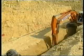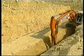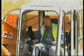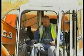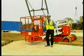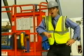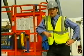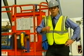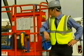When you're ready, go safely. Only use plant for its specific purpose, and again, only operate that for which you've been trained. However urgent a task may seem, however simple a piece of plant may appear to be, or however ace a driver you think you are, never be tempted to operate anything for which you're not authorised.